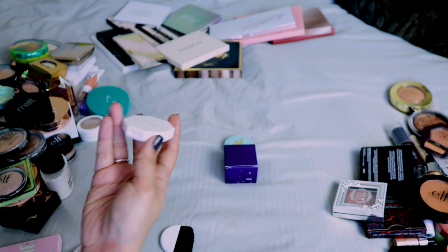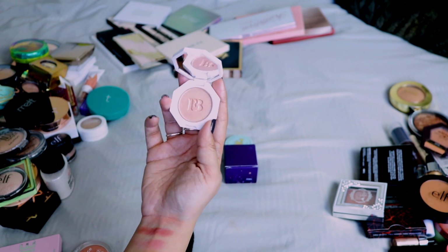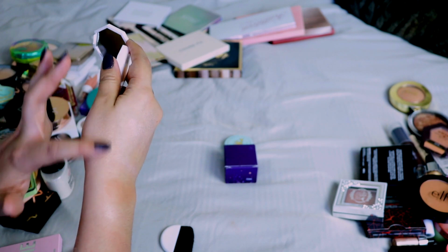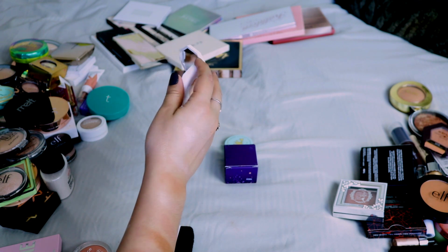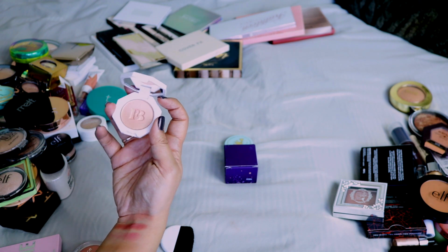Hustler Baby Highlight. This is what the inside looks like right here. This is a really pretty highlight. It's not the typical type of highlight that I go for because it is more gold. As you guys can, nope, you can't see it. Kind of blends into my skin tone, but I don't know. I do like the formula. It's just the tone was a little odd.